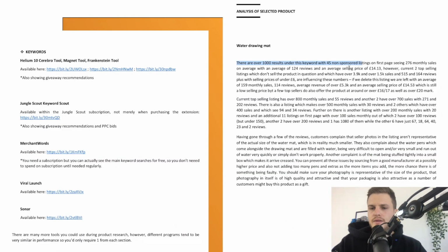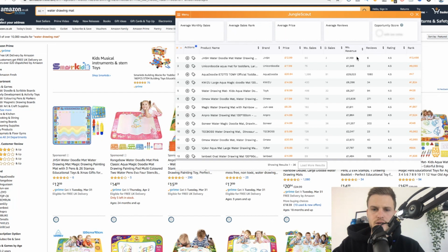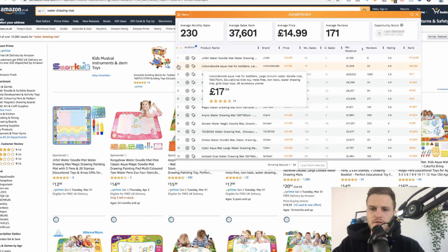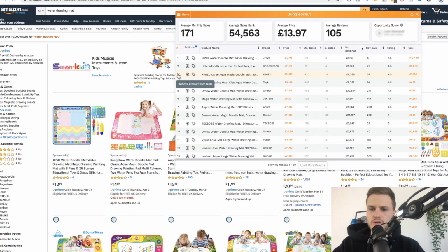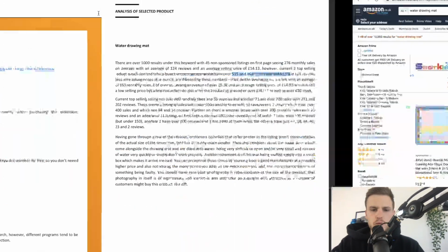Now they have done an evaluation of this. They're talking about some results that we need to get rid of. For example, if we look at, let's use Jungle Scout for this. So they said that there's a couple on here, Aquadoodle, I think it was a different product. So what we can do, these are skewing the results so we can get rid of them. And I think there was another one they mentioned that was not the right result as well, but I can't remember which one it was. So it says if we delete these, we're left with 156 monthly sales, 114 reviews average.